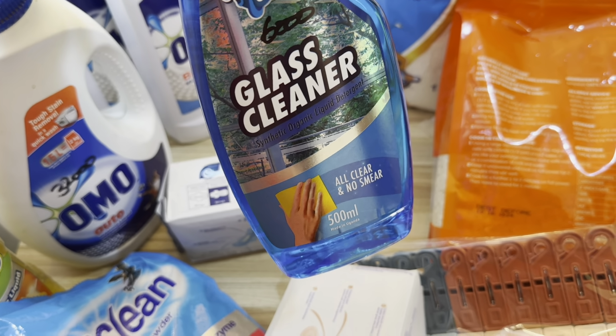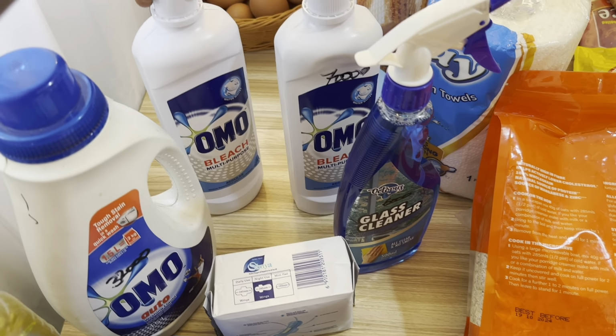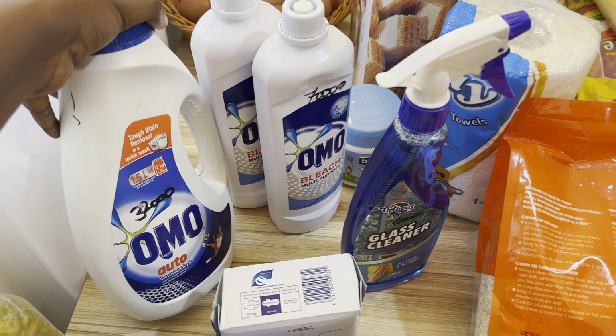So I have Omo bleach, multi-purpose. I used to buy one, but I can go through one so fast, so this time around I got 2 for the month. I think these 2 are going to last for 1 month. Then I also got Omo auto washing liquid.